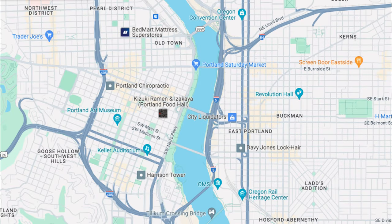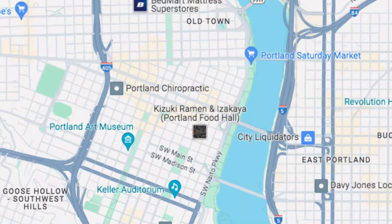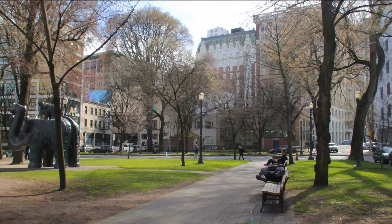If you've ever wandered through downtown Portland, or at least seen a map of the area, you've noticed there's two distinct, multi-block-long stretches of green space that almost line up perfectly with each other. The ones to the south are the South Park blocks, and the ones to the north, the North Park blocks.